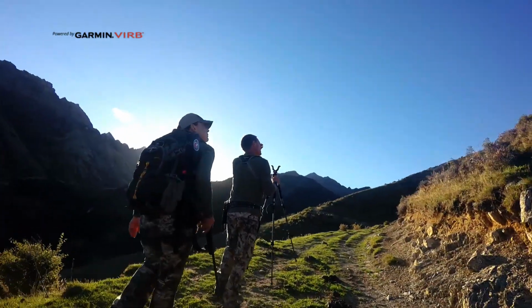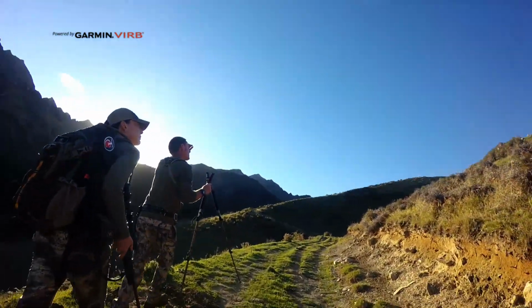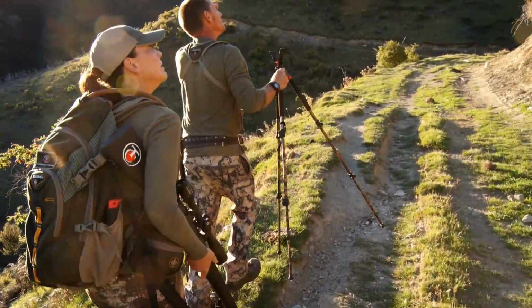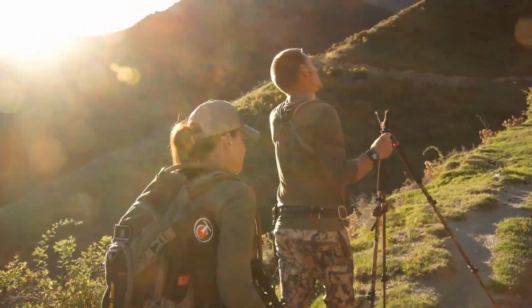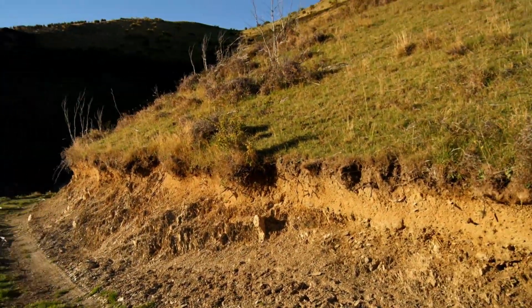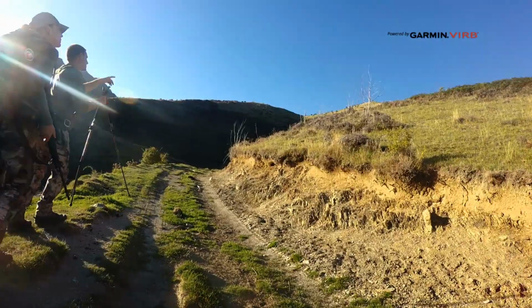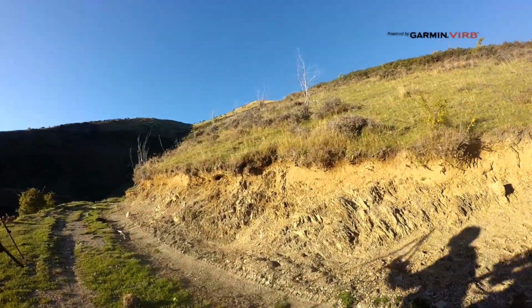So we continued to walk around to where we had previously seen him. We slowly walk and look through the bushes, thinking maybe he's bedded down or maybe he's still feeding. That's when I started to get a little bit depressed almost, because I thought, maybe we took too long and he's gone. And we keep walking, and then he pops up literally like 10 yards in front of me.